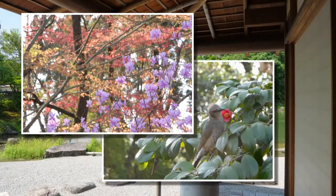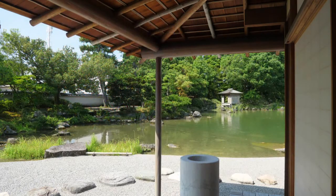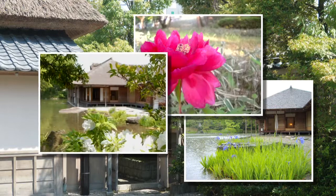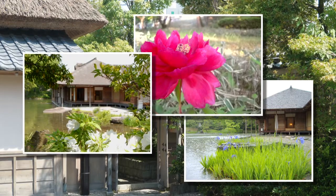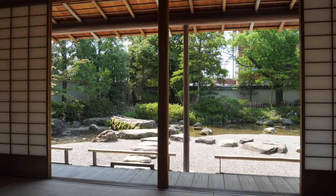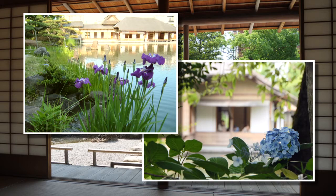Plum blossoms are still in bloom, even in March. In April, Mitsuba azaleas, Yabutsubaki camellia, and Yamazakura cherry blossom, one after another. In May, Kakitsubata, Japanese irises, peonies, and azaleas bloom beautifully throughout the garden. In June, the irises and hydrangeas bloom.